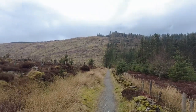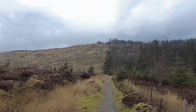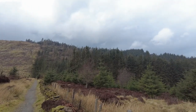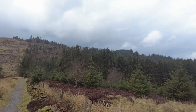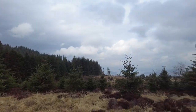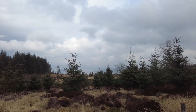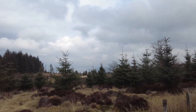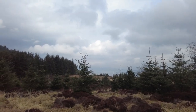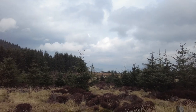So just for a little bit of reflection, we've just come down that hill through that recently cleared section, which was previously completely impassable, which was nearly impassable for me, but we're coming out and you might just be able to see it. It is still quite misty, but that is the one and only Loch Lomond. And the islands. Loch Lomond and its associated islands.